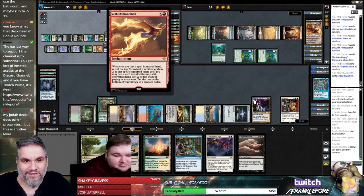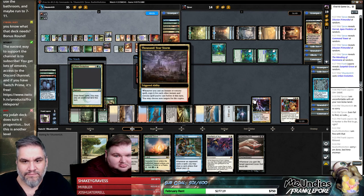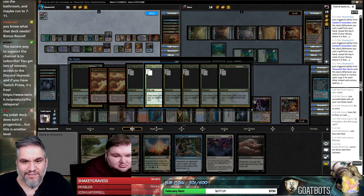Apparently, Thousand Year Storm is a real thing. Can we play this in standard? Good lord, I'll play this in standard. I don't think there's broken enough things to do. Wow.